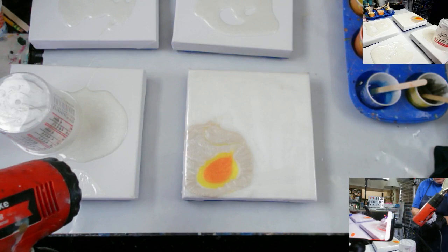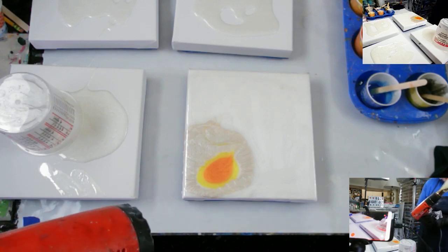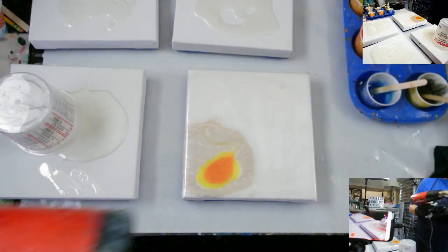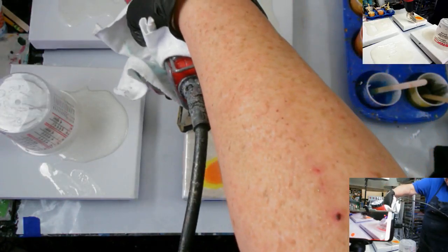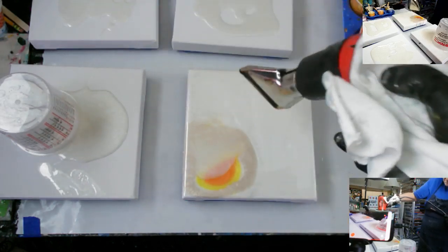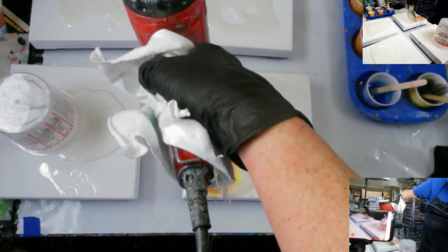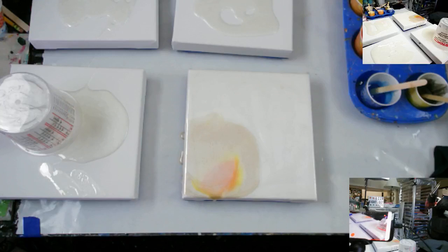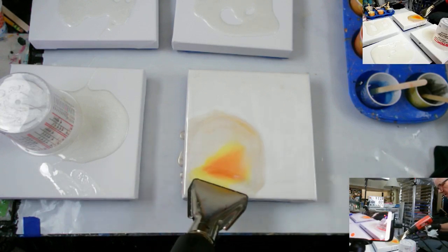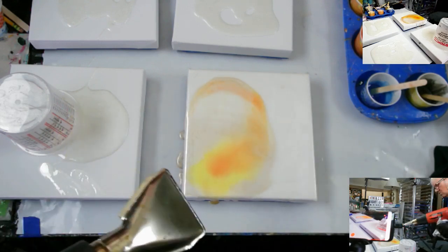Okay. Come on. Oh, come on. There we go, low, that's what I wanted. Okay, put it on low, get rid of air bubbles. Okay. Now let's see if I can do another. Come on. There we go.